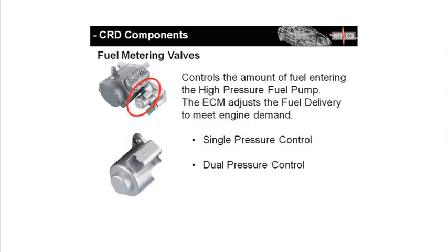The next component to take a look at is the fuel metering valve. There are lots of names used by different manufacturers for the fuel metering valve. You can find a list of them in your book on page 14. The fuel metering valve is usually located on the inlet side of the high-pressure fuel pump.